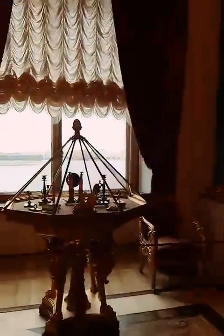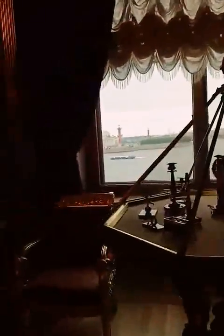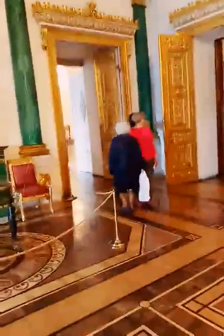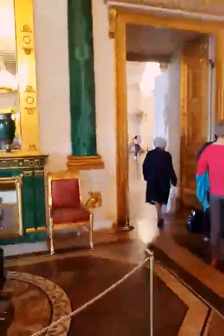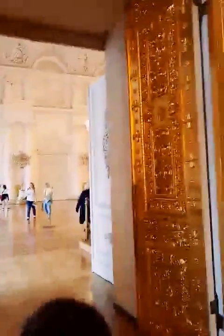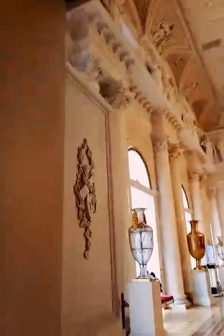What's there? What is it? It looks like a what? Let's go see it. Show me. Wow, it looks like a playground for children, right? It's huge. Yeah?